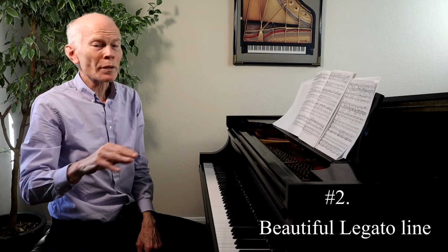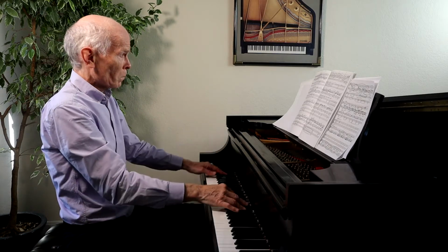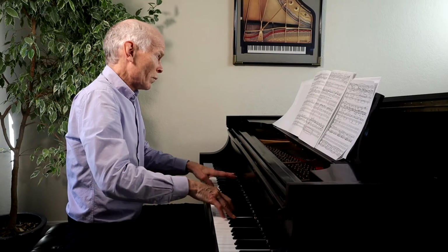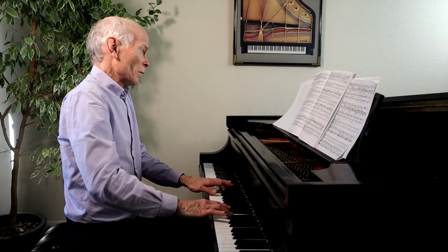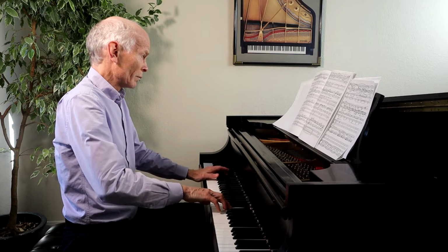The second point is a beautiful legato line. This appears many times in this concerto, and it's a little bit different than the passages that had the tenutos on them, the extra stress. So listen to the legato line in the passage that follows the tenuto section. You can create such beautiful, beautiful sounds with that legato touch.